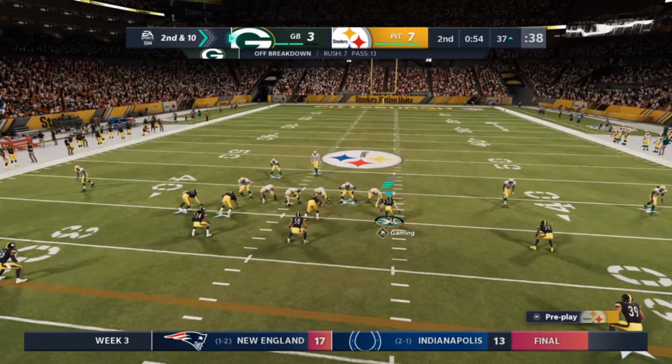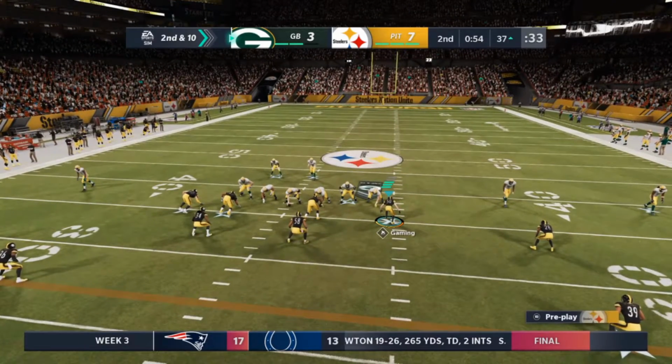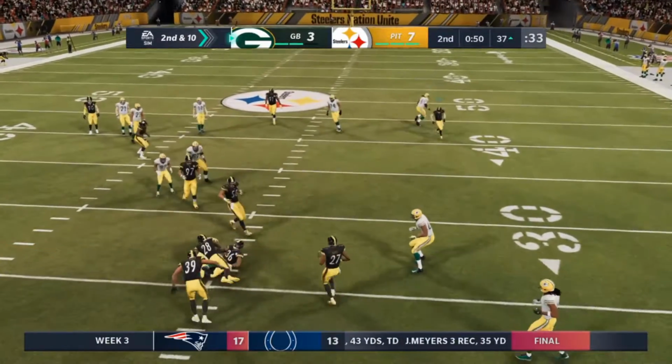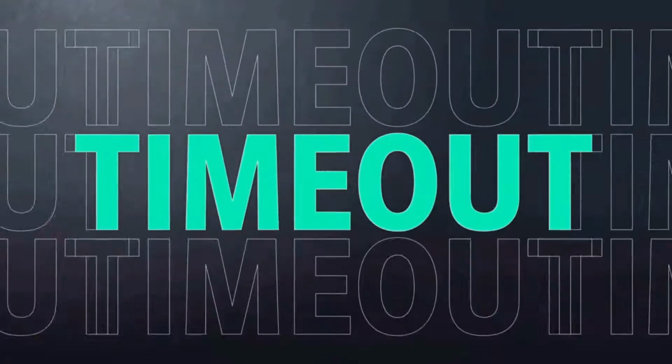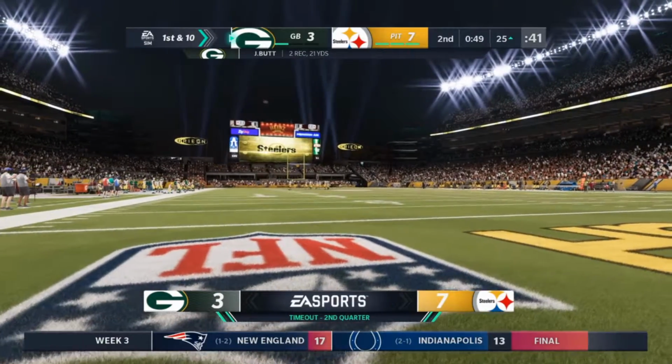Line of scrimmage, again the 37 as they line up 2nd and 10. Throwing again, Rodgers. That's complete to Jake Butt. And they're going to have themselves another first down as the tackle's made at the Steelers' 25-yard line.